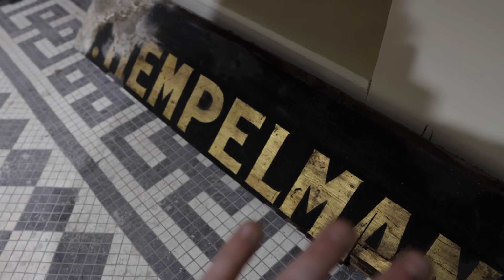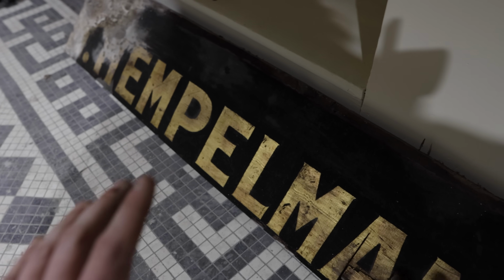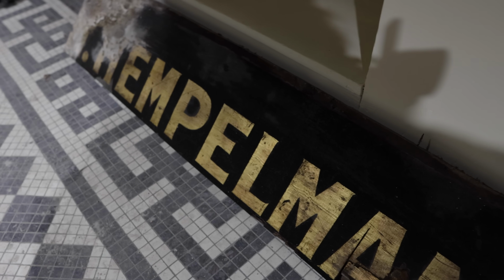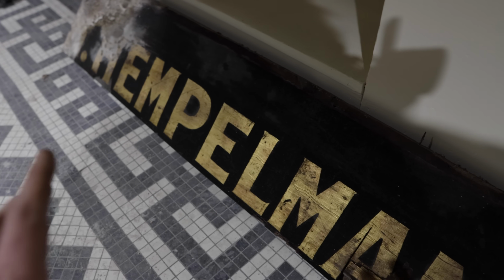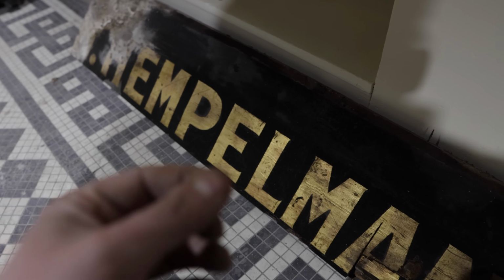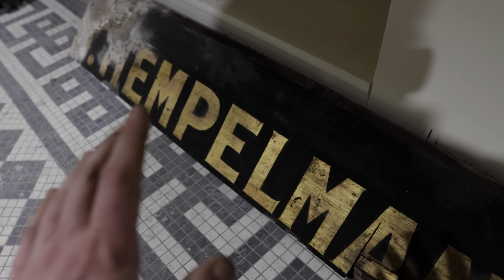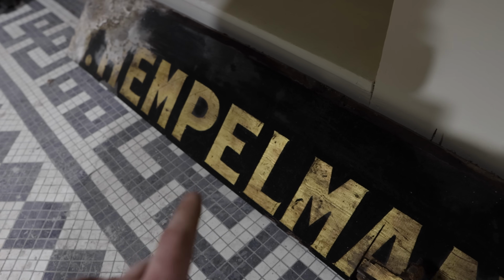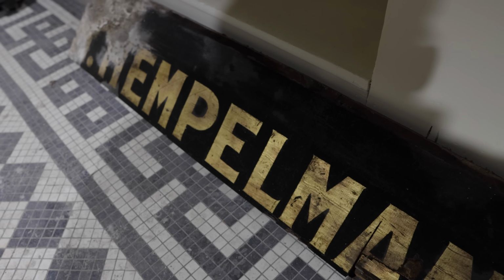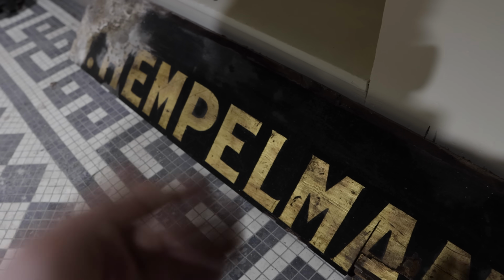I'm really drawn to this piece. The gold is still so very shiny. I don't know what type of gold paint this is, but it really held up well. Also, the black is very thick, and it seems they painted the whole thing gold and then went over with the black. And the letters are actually kind of almost embossed feeling because the black paint is so thick.